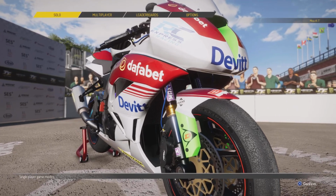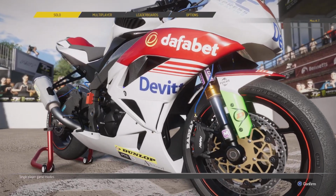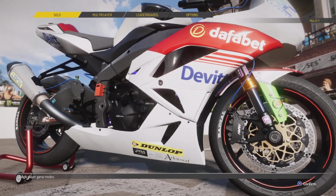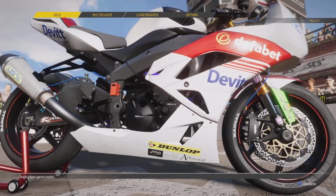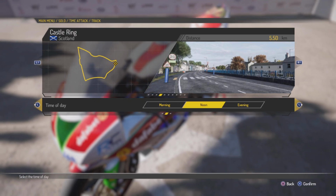I've also got to say, I think the bike models, look at the rubber there on the tyre, and as we pan across you get to see the carbon as well on the bike. I think the bikes overall do look and sound really, really good. So if you are looking for a TT game to pick up, alright, the handling's not as good as maybe Isle of Man Ride on the Edge 3, but still very accessible.